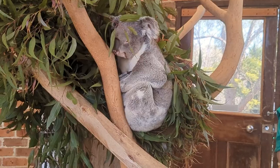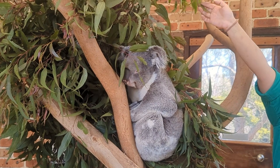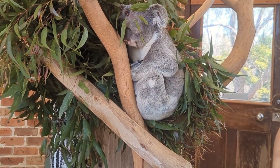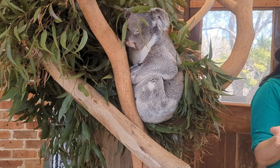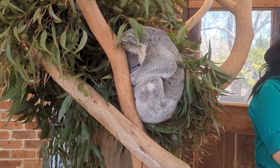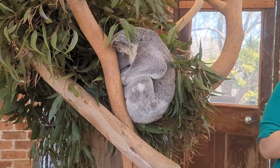We'll actually get most of the water content from these leaves. So we do look to make sure that they have consumed most of the tip, just to make sure that they have had their water. Eucalyptus is their food, it's their home, and it's their water. So that is very, very important to remember. Now, like I said, these guys are the only mammal that can eat eucalyptus. However, these guys are very special.